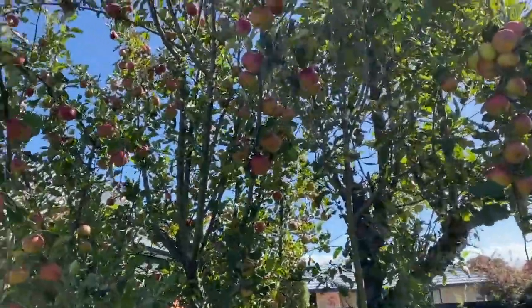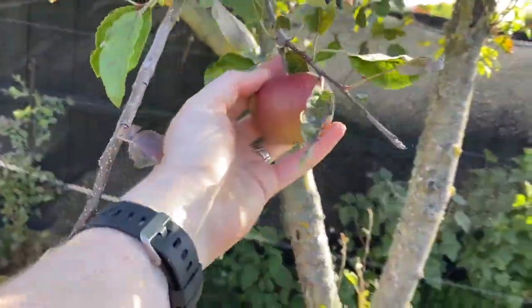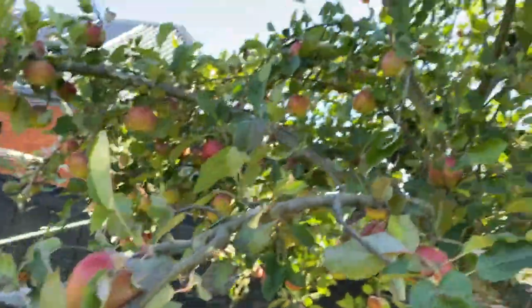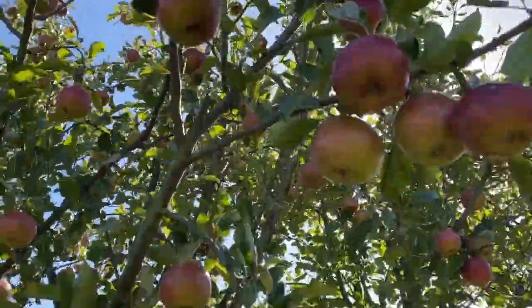So here's our apple tree. The apples are pretty okay size, but they really should get to about double that size. But as you can see, there's still not much codling moth, which is really exciting. We've done one thin of the lower ones, we need to do some higher ones, so we've got a whole lot of them that have been picked.